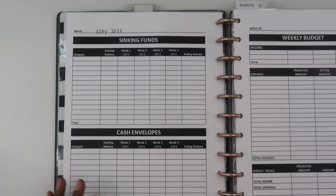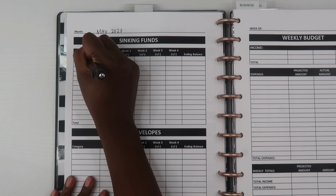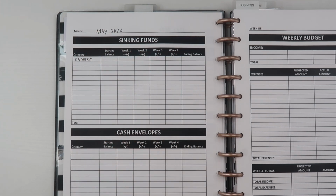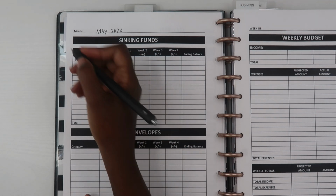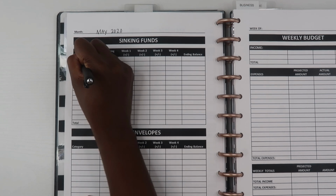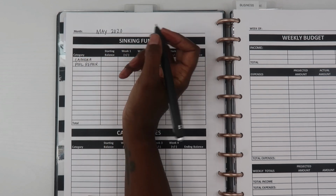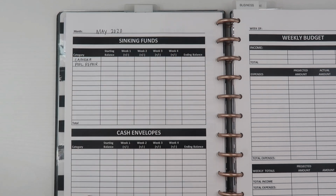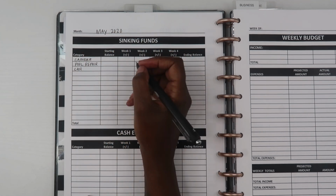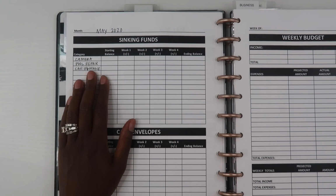Currently in our sinking funds, I have three of them. The first one is for my camera. I want to get a new camera for YouTube for my business, so I have that on there. I also need to get our pool repaired. We have a crack in one of our lines that needs to be repaired, so I'm adding that there. And then our car insurance is coming up in the month of June. So those are the three that I'm working on right now.